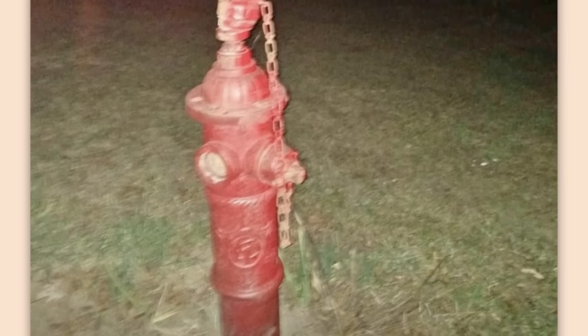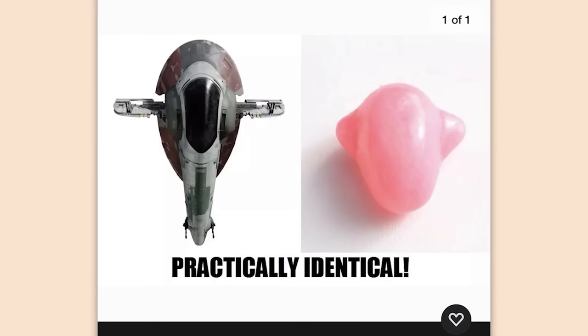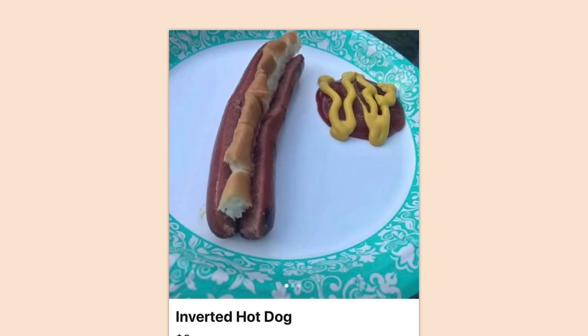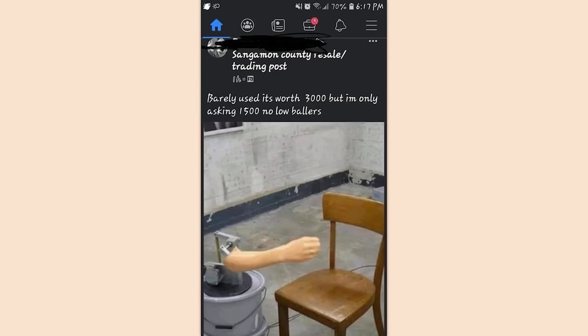Fire hydrant? Fire hydrant. $240? $240. That's it. Practically identical. Star Wars Boba Fett Slave 1 Jelly Bean Rare One-of-a-Kind Collectible. It certainly is one-of-a-kind, but why are you charging me $63 postage for a freaking jelly bean? An inverted hot dog. $3. Sure, I'm hungry. Barely used.